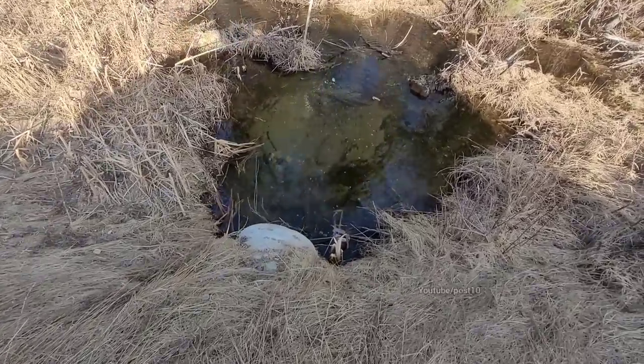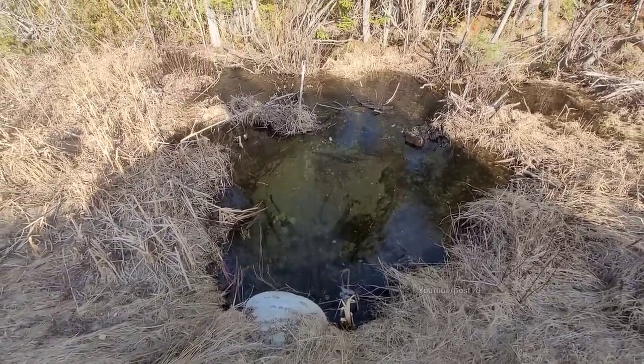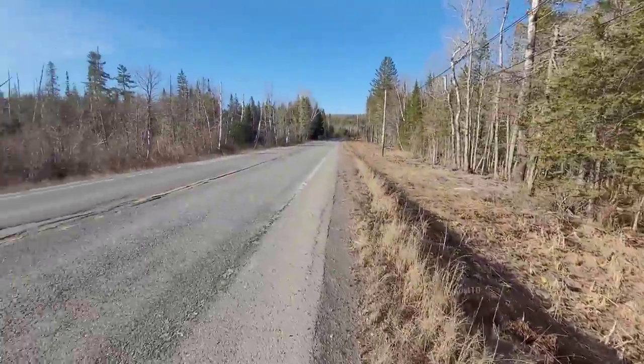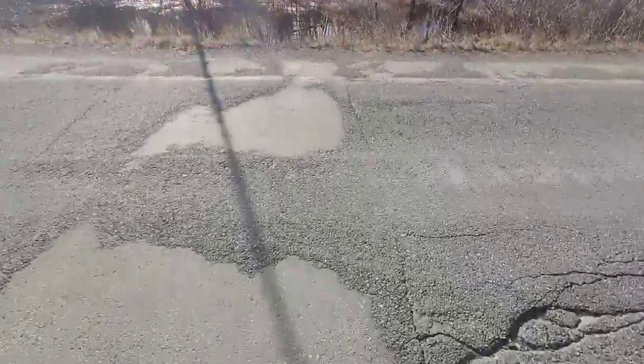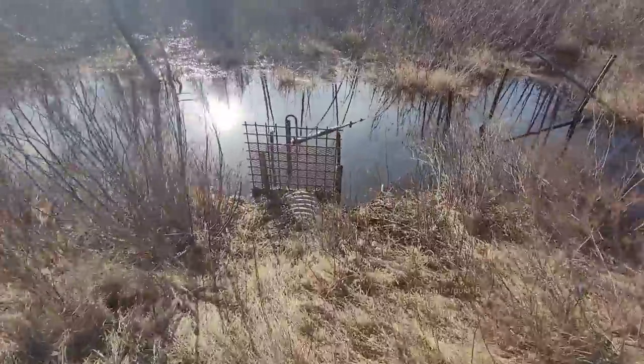Hey everyone, today we're at this culvert. Take note of the amount of flow. And now we're gonna go across the street. You can tell by the cuts in the pavement this culvert's been replaced since the road was paved.